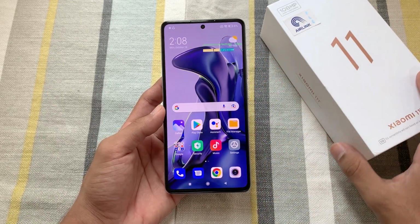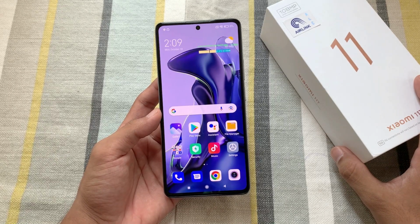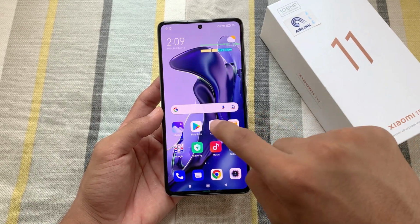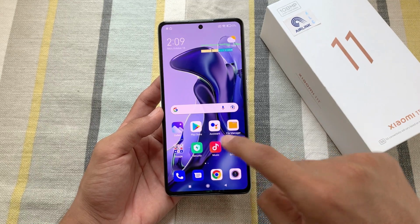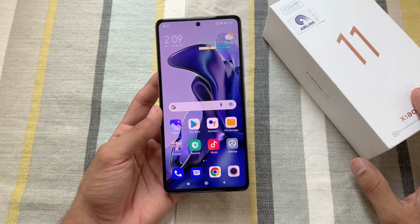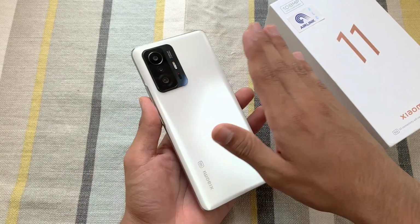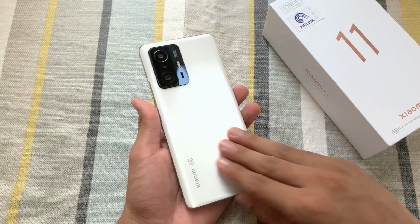So overall I have to say that if you want the best gaming phone in this price range, the Xiaomi 10T. Also you can see that the brightness drops a little bit on the Xiaomi 11T as well, but if you want an AMOLED display, that's the only difference between the 10T versus the 11T. Also the device is a little bit warmer as compared to before.